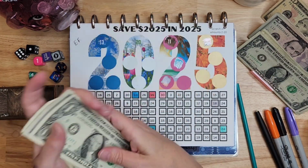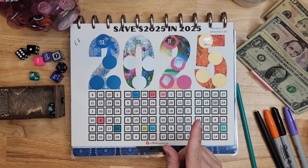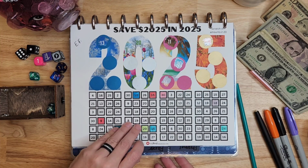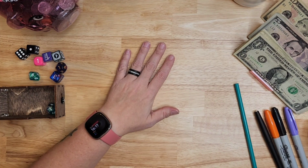I'm just going to put these in like this because we're going to go ahead and go through this binder as long as I remember. And I'm pretty sure we're going to be able to move $100 into the high yield savings account. Super excited about that. Let's go ahead and move this off to the side and grab our savings challenge books.